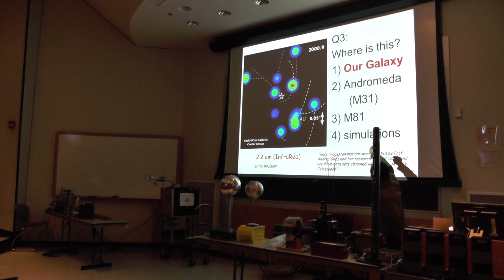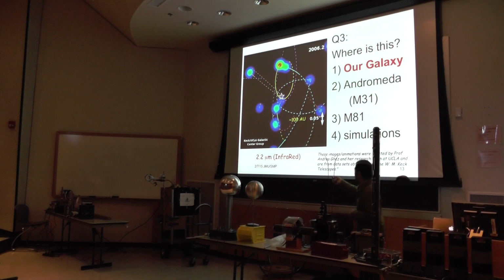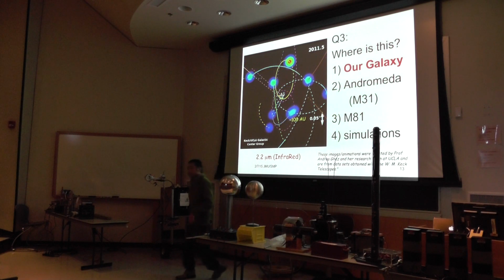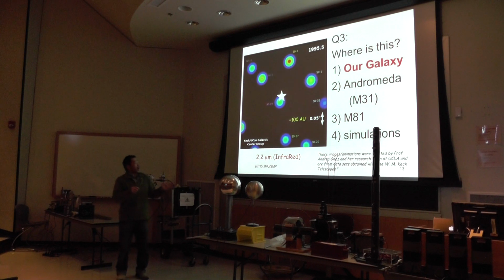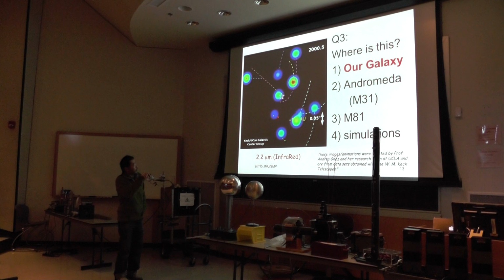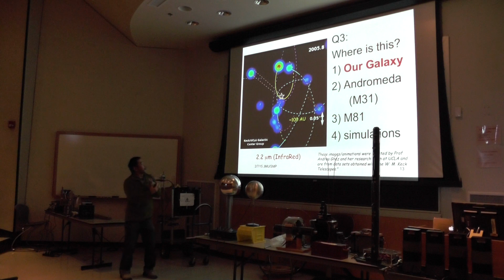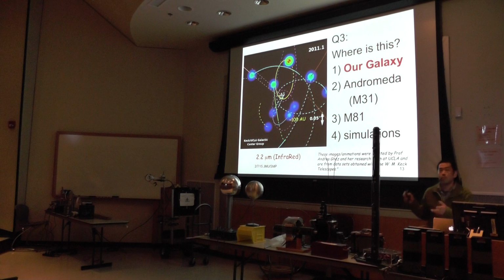And it's amazing that this is 0.05 arc second. Put this in our scale: this is about 100 AU, and 1 AU is the distance between the Earth and the Sun. So by astronomical standards, it's not really a huge space. In this small region, all these stars are experiencing the gravitational field of the supermassive black hole at the center.